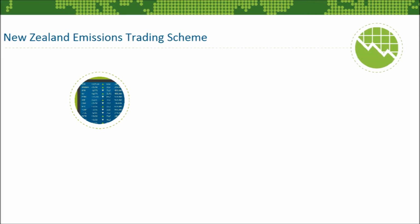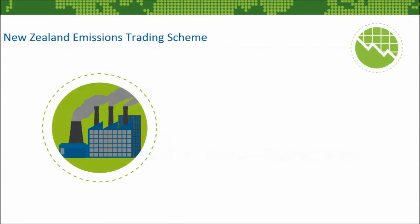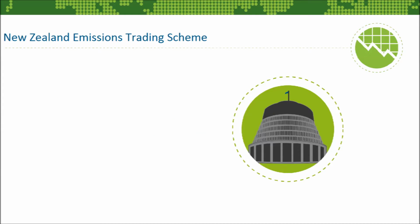The currency we use is New Zealand emission units. Each NZU represents 1 tonne of carbon dioxide, or its equivalent in other greenhouse gases. NZUs are bought and sold between businesses. Emitters must pay NZUs corresponding to the tonnes of carbon dioxide that they are emitting.